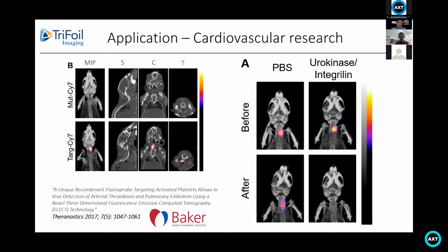And then on the right, later on in their study, they used a control of PBS versus urokinase integrilin therapy to remove the blood clot, or the embolism, and then used their activated antibody conjugated to Cy7 in the presence of these activated platelets to detect whether or not the embolism was there anymore. And again, this was able to be performed on these mice without having to sacrifice them. That is the main point here, and their correlation between the visualized intensity coincided very well with the volume of the actual embolism.